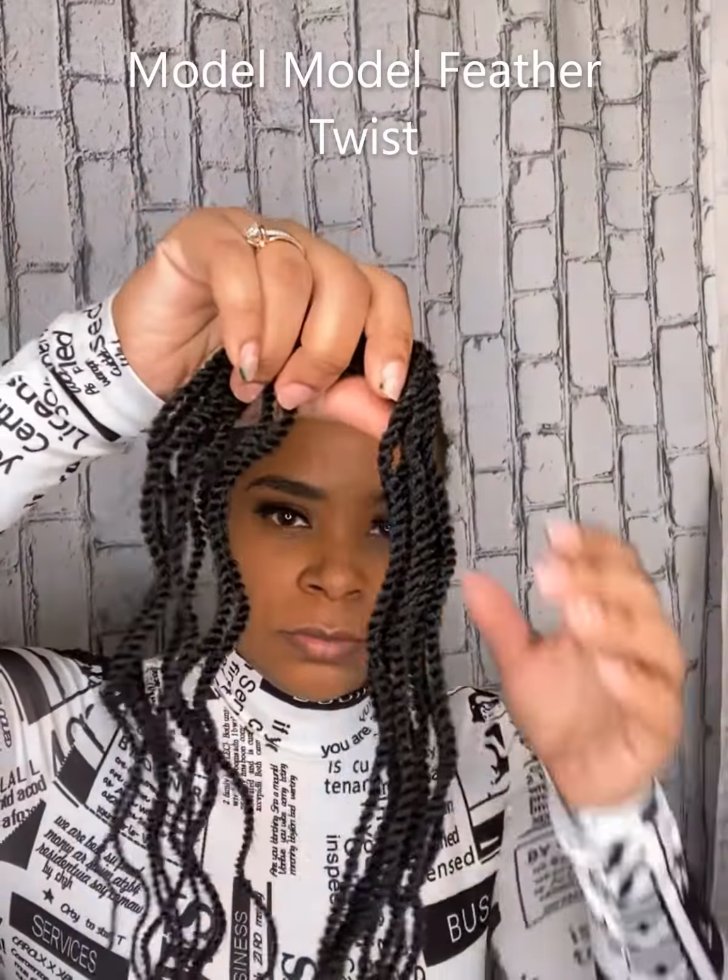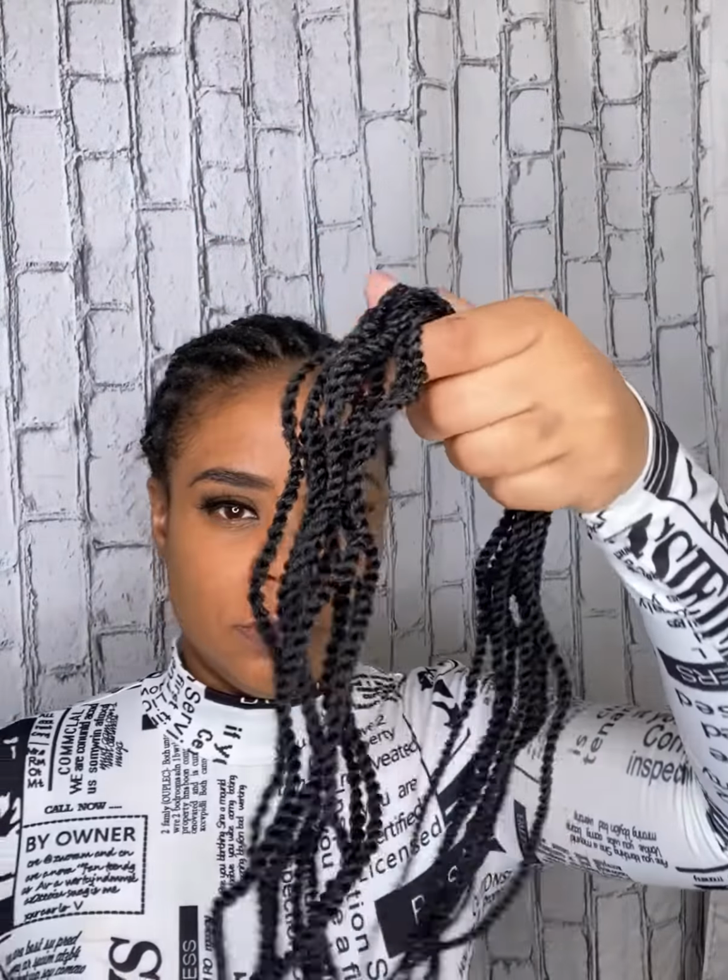So the first one I'm using is a Model Feather Twist. It comes looped over, so it's almost like putting two in your hair each time you put one in.